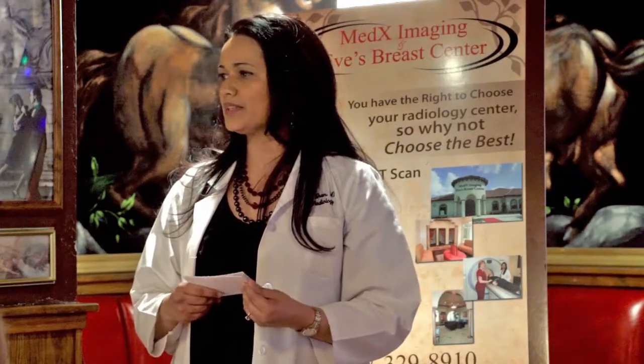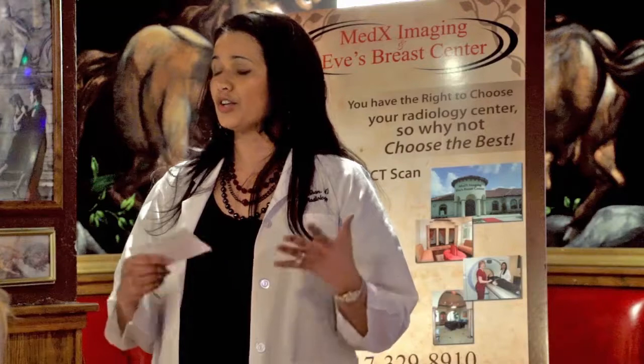And it's really hard. So a lot of times I tell patients, take it into your own hands, call your insurance company, talk to them and discuss your concern. And I think every woman should have that right. It shouldn't just be limited to only those with family history.